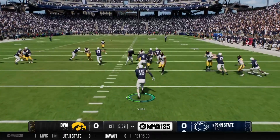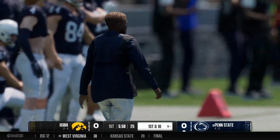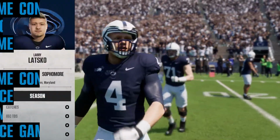He'll start the return inside his 5. Really disciplined job by the coverage unit to get down there and make the stop at the 19. So Penn State's offense will start this game off.